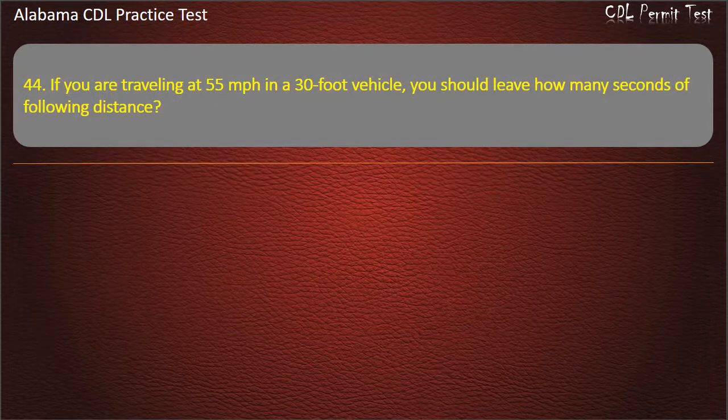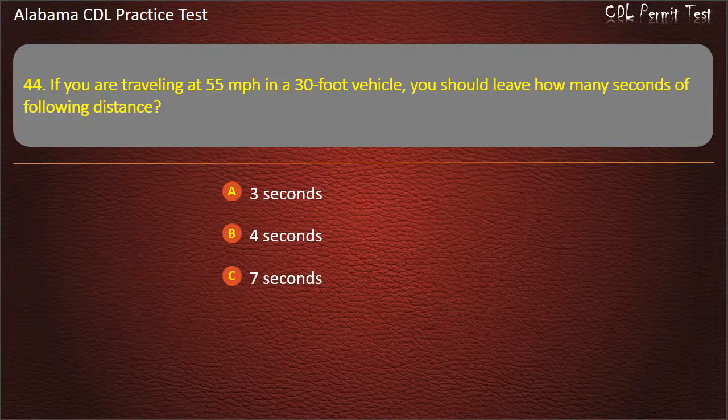Question 44. If you are traveling at 55 miles per hour in a 30-foot vehicle, you should leave how many seconds of following distance? 3 seconds. 4 seconds. 7 seconds. 6 seconds. Answer. 4 seconds.